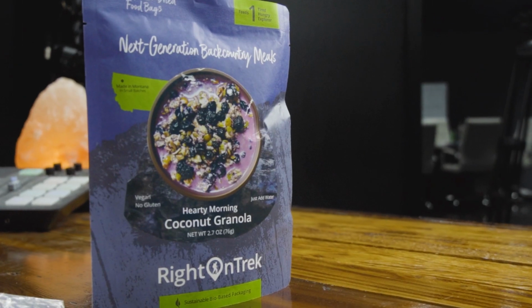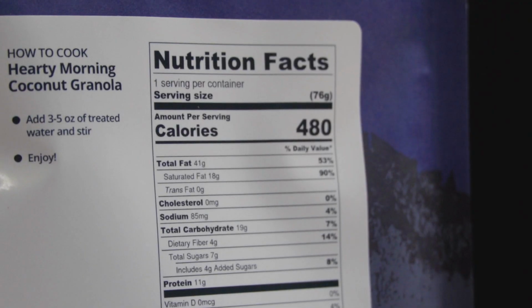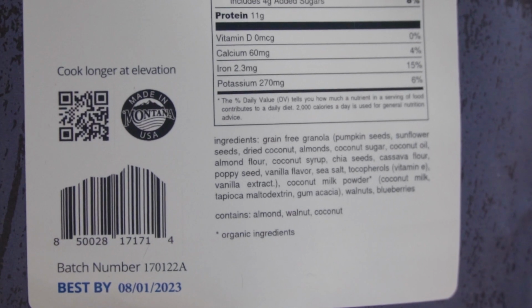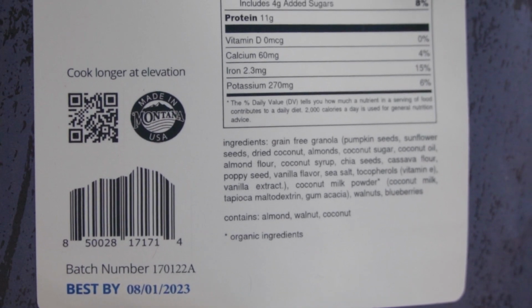This is their Hearty Morning Coconut Granola, which is also in their keto box. This one is 41 grams of fat, 19 grams of total carbs, 11 grams of protein, 480 calories. And this one's got grain-free granola, which is comprised of pumpkin seeds, sunflower seeds, dried coconut, almonds, coconut sugar, coconut oil, almond flour, etc., etc.